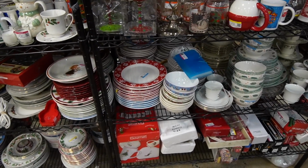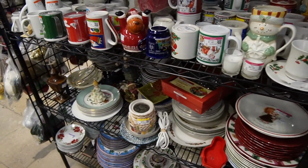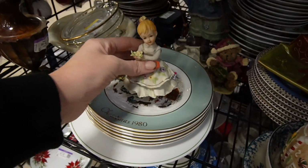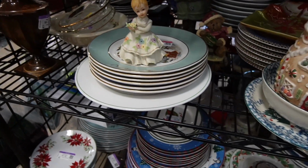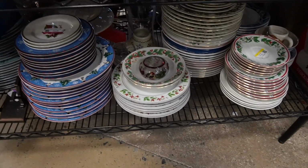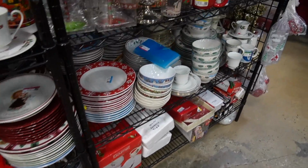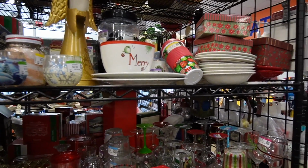Alright, and let's see any Spode. Last year I think it was, I bought a whole set of Spode and it sold really well. There's a left-in little girl here. She's got a broken ponytail. But I think that's it for me. I think I'm going to check out. And I guess I will get back to you guys in the car with my total.